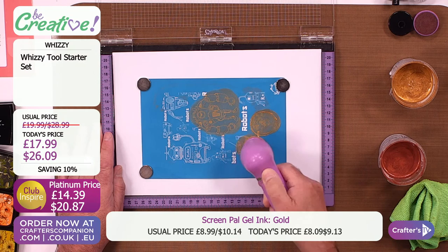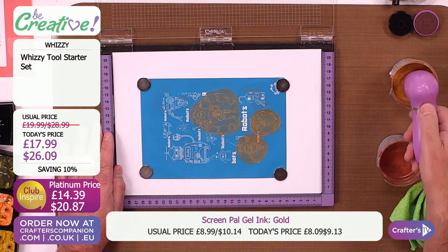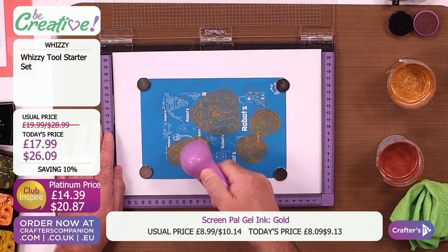Have you got that on the low setting, Gordon? I think I've got it. I prefer doing it on number two. On number two? Yeah, it's a personal thing. I know when Justin does it, he does it on the lower setting.